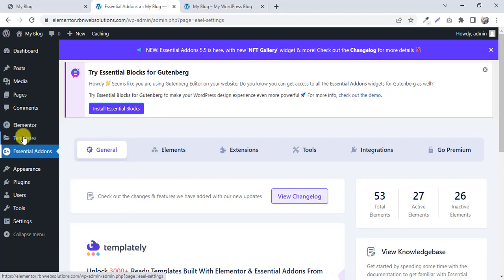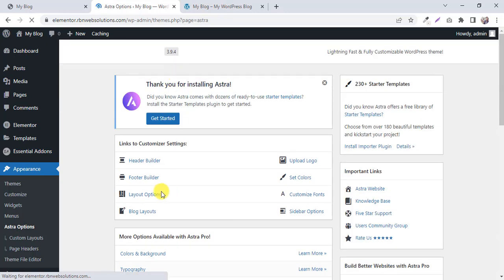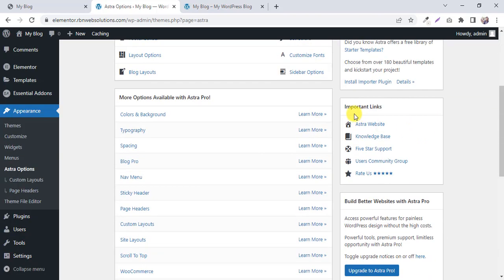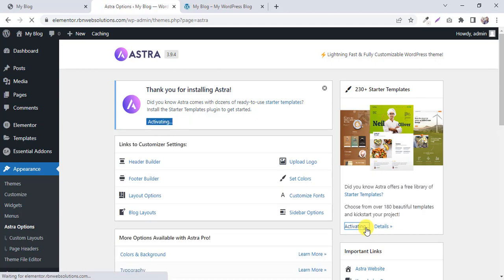and after installing the plugins and themes, if you hover on the appearance, then click on Astra options, you can click on it and you will get a lot of options: post, header builder, footer builder, layout, and block layouts, etc., plugins, and also other options. And here you can see important links, and from here you will get some knowledge about Astra, and here you can see install importer plugin. So click on it. From here you have to install and activate this plugin, and after that you will get a lot of starter templates, I mean demo websites, which are already built up.